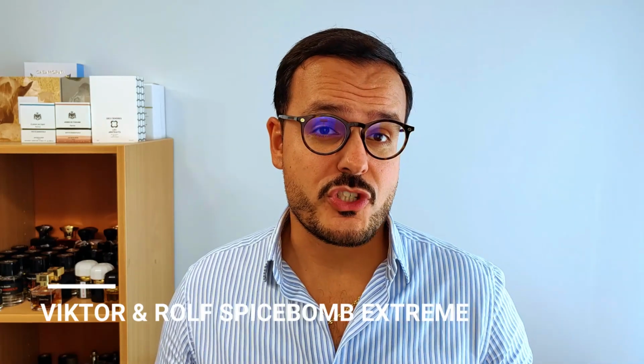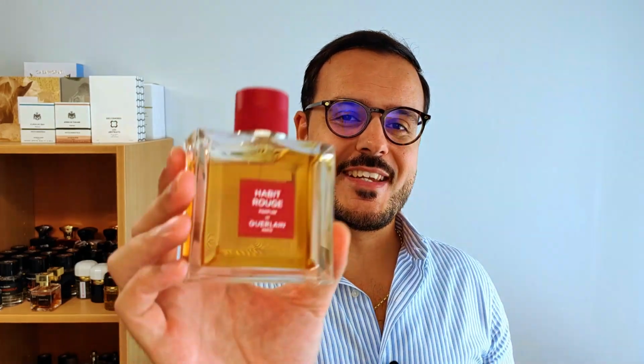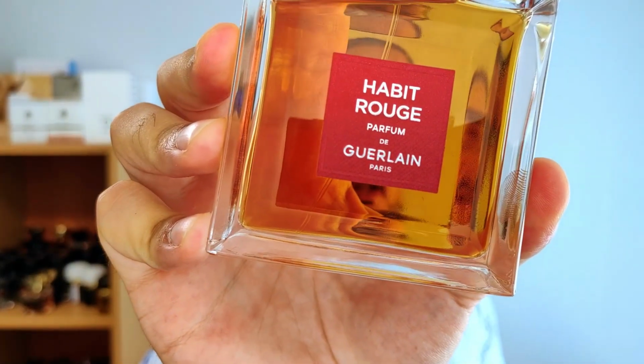And if you're searching for just a sweet fragrance with performance, this is sweet done right. Of course, if you want to elevate your game and still smell sweet, but a bit more elegant, a bit more gentlemanly, more mature in general, but in a good way, of course, it's Guerlain. And this one is Rouge Parfum, released this year actually.